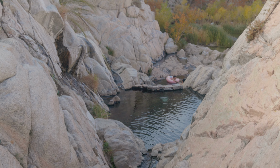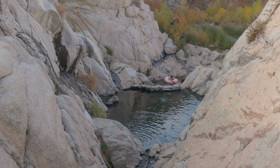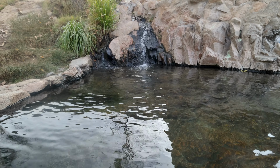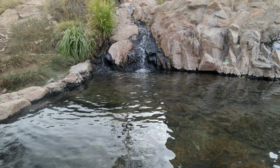Oh yeah. Keep in mind when you see people soaking in one of the pools here, they may or may not be naked. Natural settings like this have a way of peeling off your modesty.